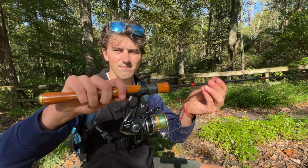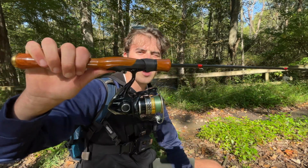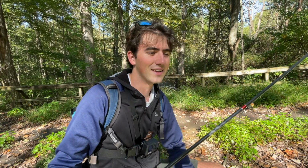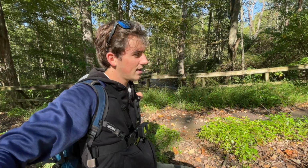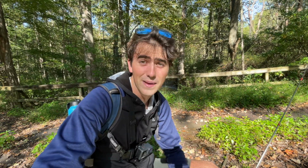$15, you can't beat a setup like this for $15. Even if you were to get just a 2-piece rod, it'd probably be just about this. And the handle's nice. The one thing I gotta say is it doesn't exactly cast the greatest with these small guides that I have on here. And also the bend in the rod, it bends mostly at the tip, but that's just like any travel rod. Even the St. Croix Travel Series Triumph rod really just bends from the tip.